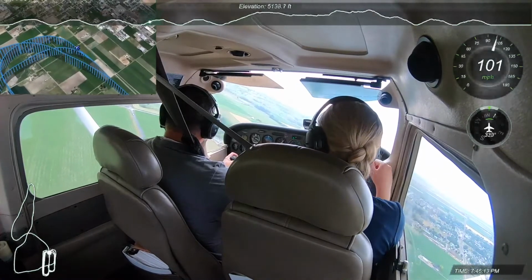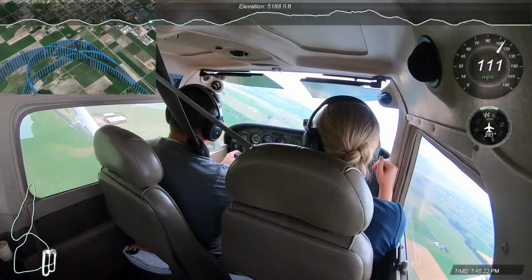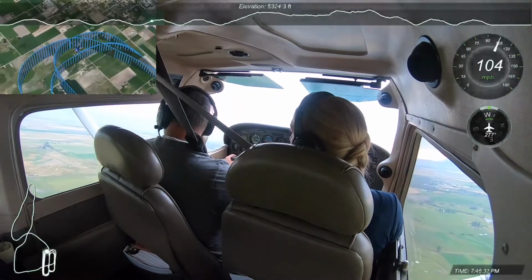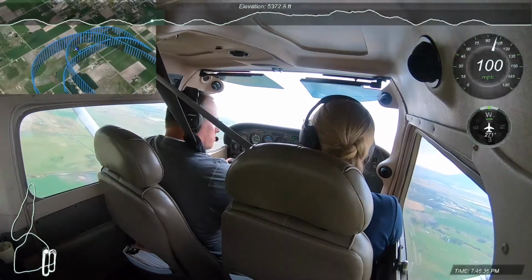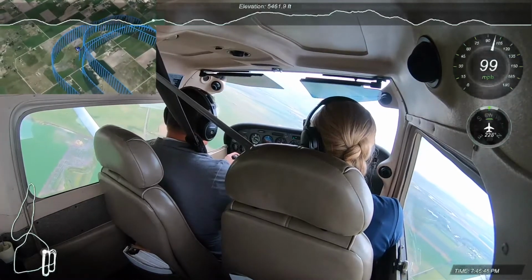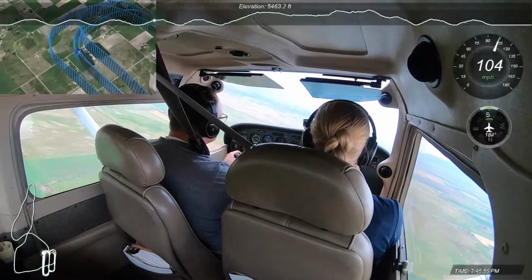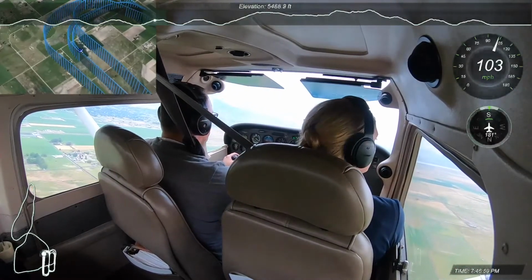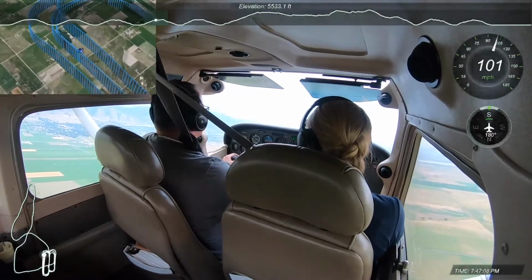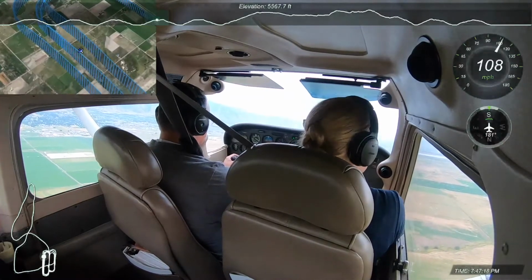Logan traffic, Skyhawk 74 Yankee turning left crosswind, runway 35, staying in the pattern. Logan traffic 9 Pop Alpha, down and clear 35. Logan traffic 7 Kilo Charlie, traffic on 35, touch and go. Logan traffic Aggie 6, 8 miles to the north northwest, 5,300, ground reference maneuvers south of Lewiston. Logan traffic, Skyhawk 74 Yankee on downwind, runway 35, staying in the pattern. Traffic, Kilo Charlie, runway 35.